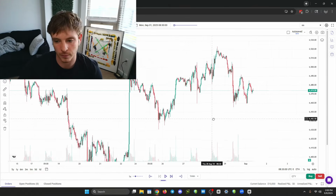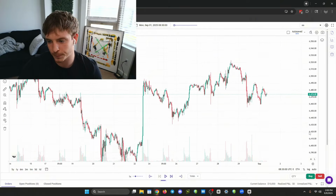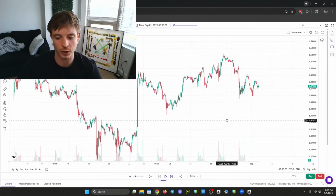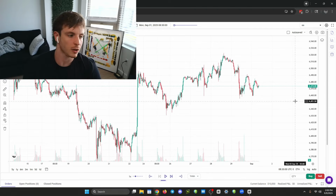I like TradeZello to do it, but you mark up the chart exactly how you would. You create a session plan for the session.